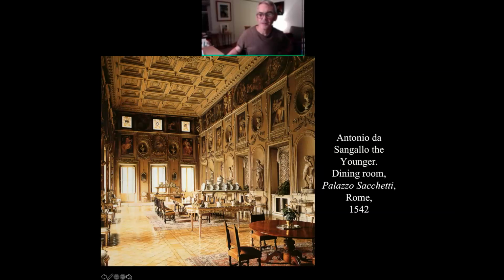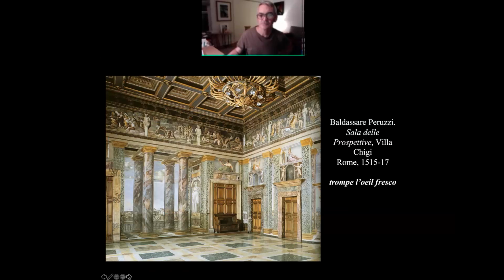Another, Palazzo Sacchetti, Rome. So they start to get bigger, just as the churches get larger and more spectacular. Also these, the residences of the wealthy and ruling class also. Here, the Hall of Perspective.